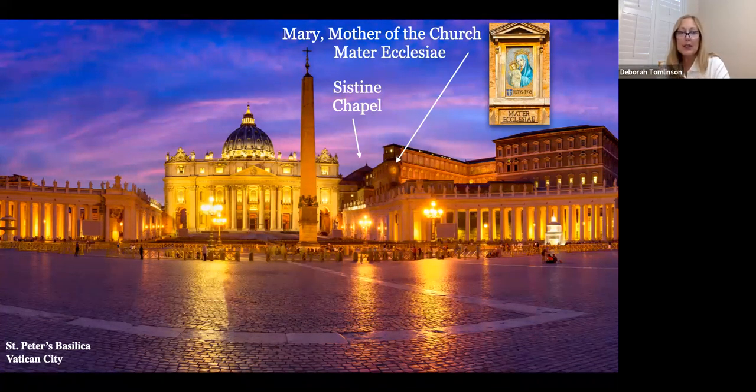This particular image, during the Vatican II Council, was named by Pope Paul VI as Mary, the Mother of the Church, and that chapel was renamed. So when Pope John Paul II said, we need an image, he thought, of course, that's the perfect image. That is the image of Mary, the Mother of our church. And there it is. And it's always lit up at night. It's just so beautiful.